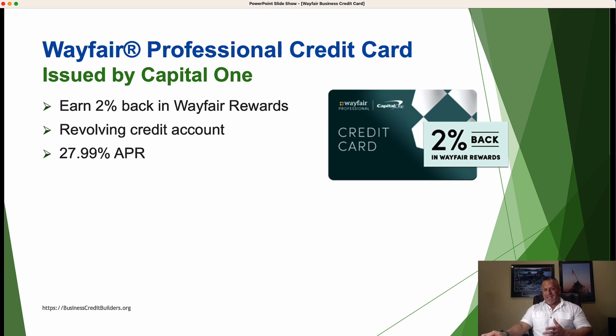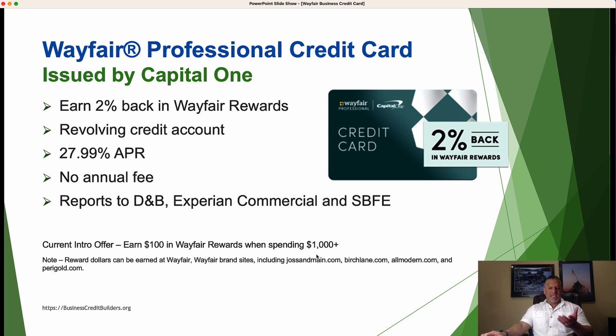Their interest rate's pretty high, but obviously, if you do get the credit card, just treat it like a net 30 account. Just pay it off in full in 30 days. That way you're not paying anything in interest on the products you buy. There's no annual fee with this credit card. It also reports to D&B, Experian Commercial, and the Small Business Financial Exchange.